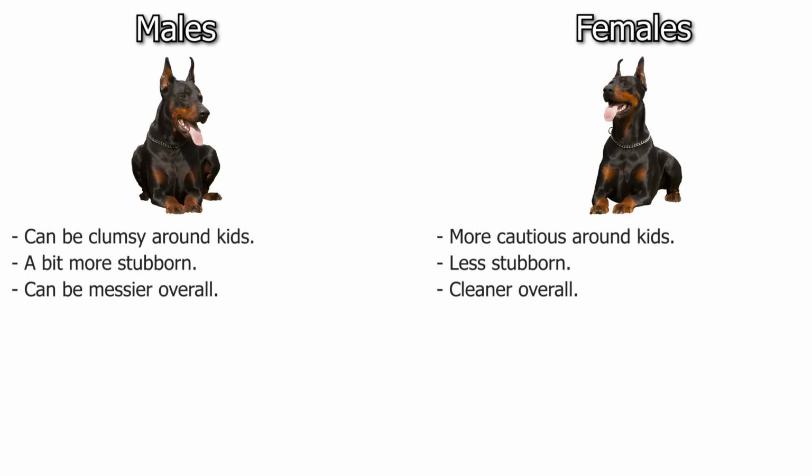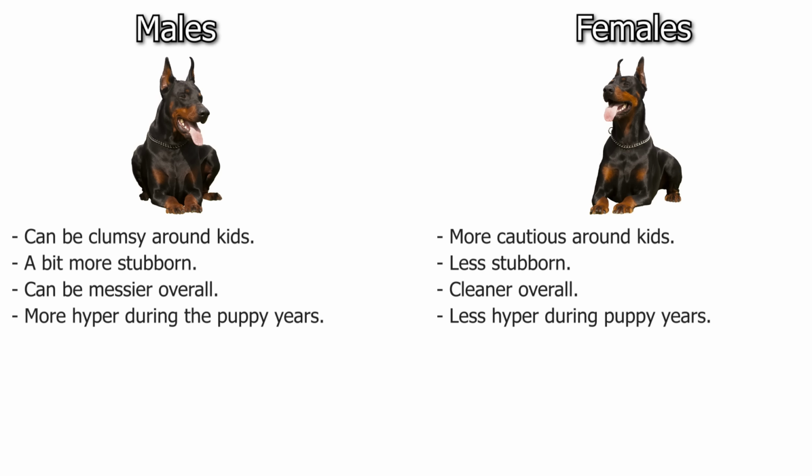Males are just overall more hyper in their puppy years than the females. Females tend to be a little calmer. Again, I think this is part of the reason why females are trainable at a younger age than the males are. This can make the puppy years a little bit less rough on you, having a dog that's a little less hyper, especially in that first year.